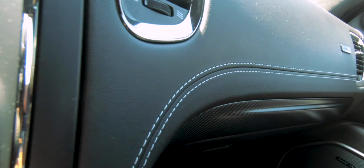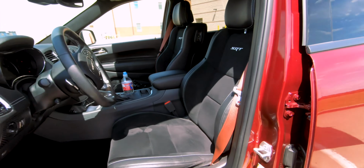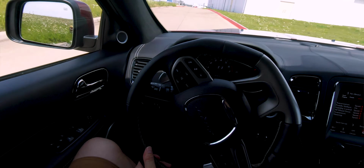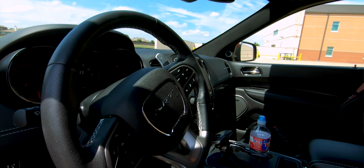All right, and first of all, this one is equipped with the enhanced SRT Interior Appearance Group package. This gives us authentic carbon fiber inlays. We also get these leather and suede bucket seats with the SRT logo stitched into them. You also get the SRT flat bottom performance steering wheel with SRT paddle shifters. And overall, the black on black with white contrast stitching is a really nice aesthetic for the market that this vehicle is targeting. You also get a more traditional shifter in here instead of the rotary dial, and a red start button.